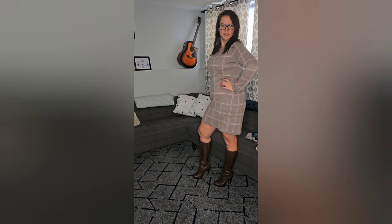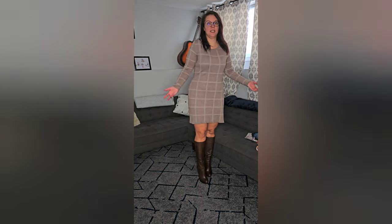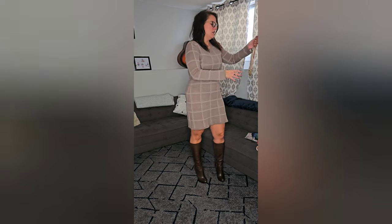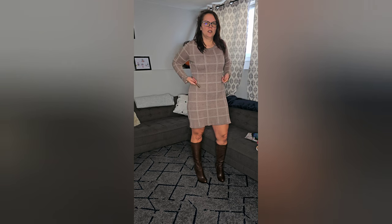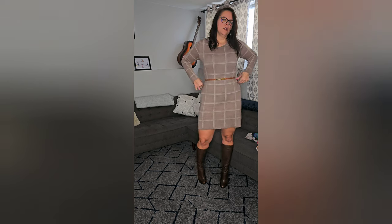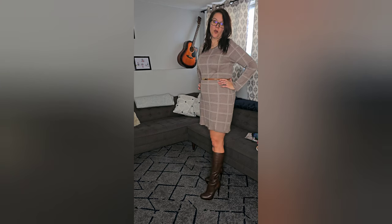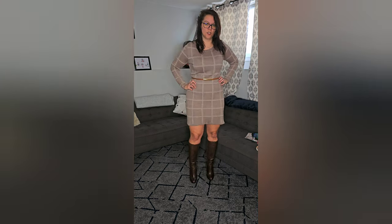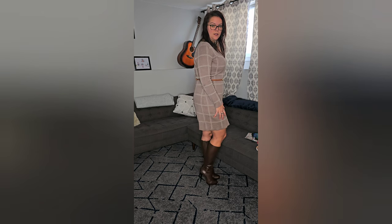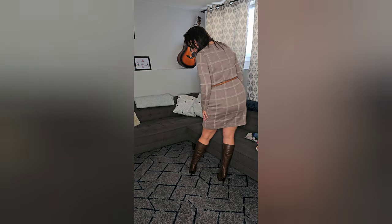Not my usual look, but could be nice for a family dinner. I'd probably put a belt or something on. If I had one in a darker brown, I'd probably wear that, but it adds a little detail, which is nice. But you know what? These boots aren't my usual style either. Usually I'm a single sole gal, but I did really fall in love with these, so I'm glad I got them. What do you think?